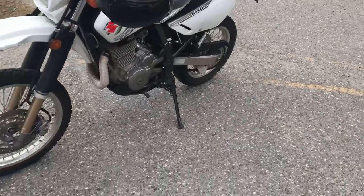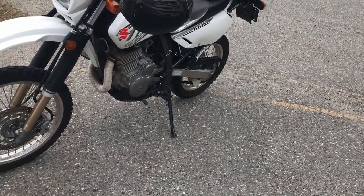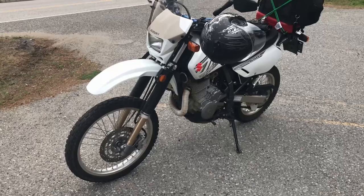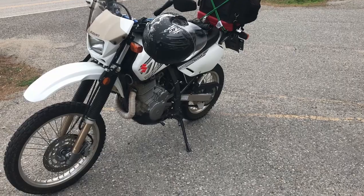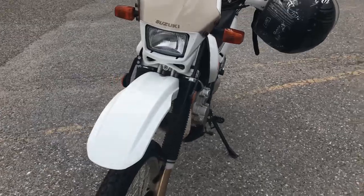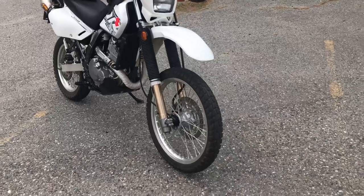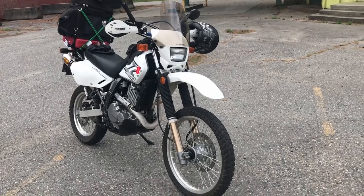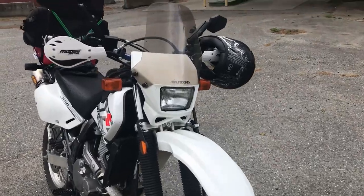Now, I bought this bike about a year ago. We rode around home last summer, but this is my first real road trip with it. And you don't really bond with your bike until you take it for a real road trip, like a few days at least. You get far enough away from home that it's just you and the bike, and you gotta rely on it for everything. That's when you really get to know a machine. And I love this DR650.